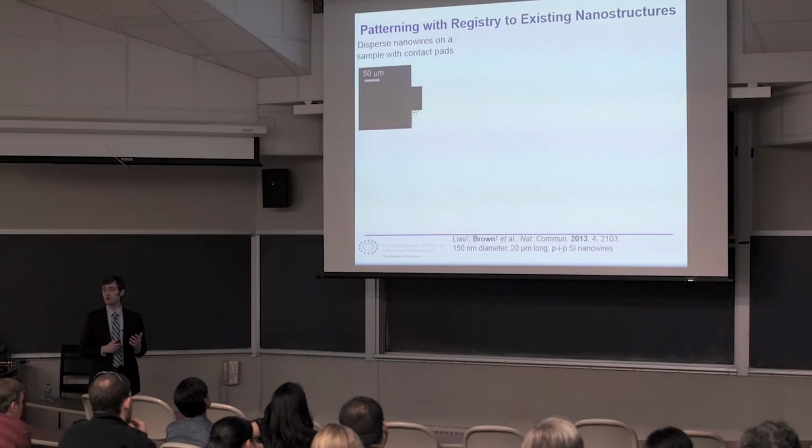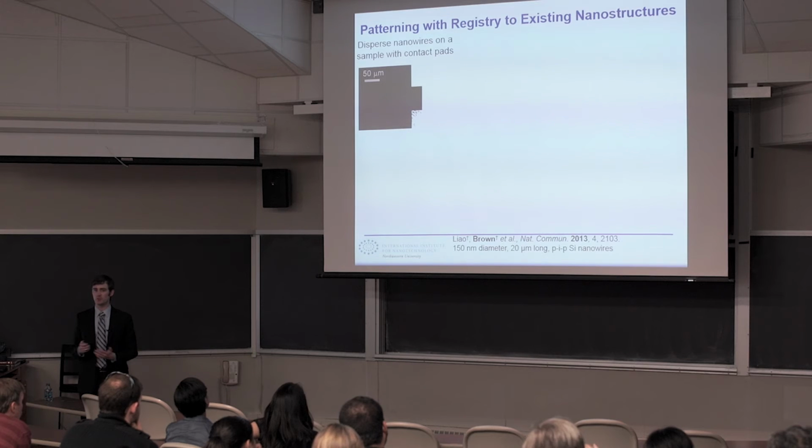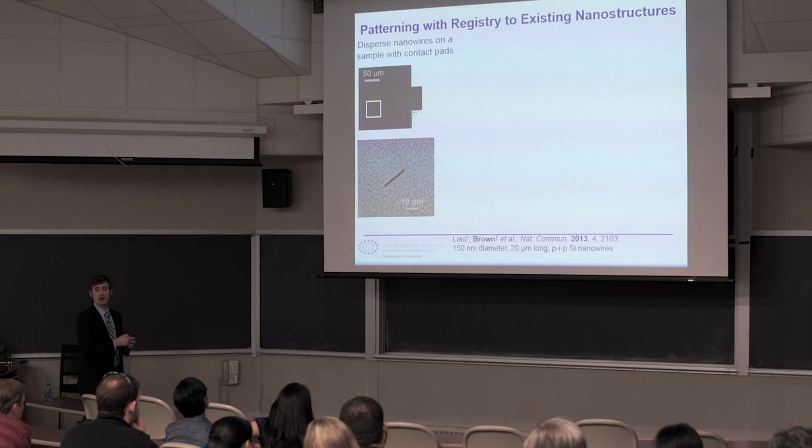And one area where you need to do this is a really canonical problem that I'm sure many in this room are very familiar with, which is how do we draw electrical contacts to nanostructures? So for example, if we have a nanowire, how do we draw wires to it? How do we solder it up?